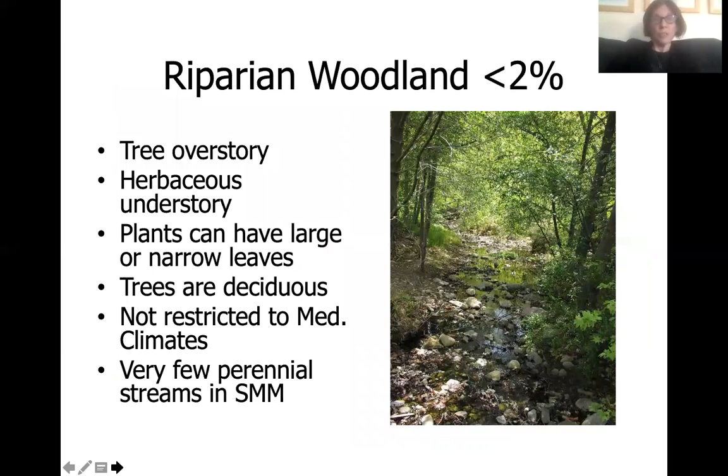Okay, so riparian woodland, only 2%. And our streams are usually just running in the spring. A lot of our streams that are running year round are just runoff from those signs that say, watch out, drains to creek, don't dump. But when we get a lot of rain, then this place can look like Hawaii. These streams will be running really, really high.